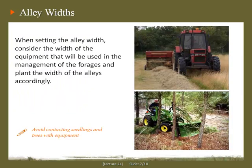When setting the width of the alleys between tree row sets, make sure you consider the width of the equipment that will be used in the management of the forages and plan the width of the alleys accordingly. Make sure you can get those hay balers, tractors, or mowers into the forage alleys with enough room to maneuver.